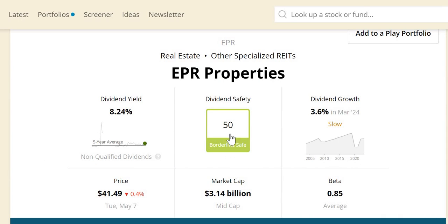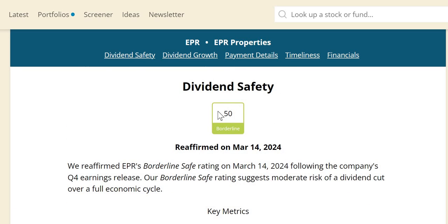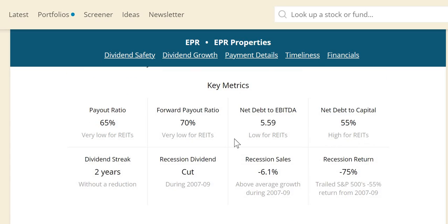We already get a dividend safety score of 50. It does look to be borderline safe, so we will discuss that. Market cap, just over 3 billion. It is a mid-cap company. Now, we do also note their dividend safety was reaffirmed just a few months ago, so we have the suggestion of a moderate risk to their dividend cut over the next full economic cycle.